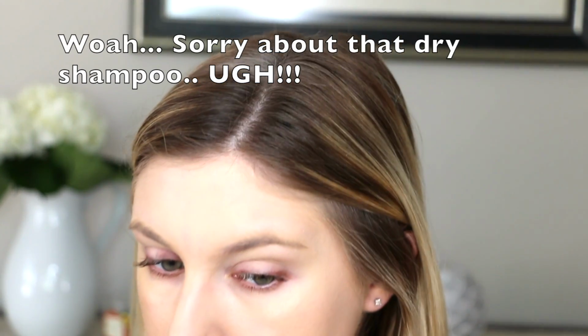Okay, so that is one layer and I feel like it has completely covered everything. Like I said, I didn't put it under my eyes. Just kind of looking closely here. Let's see. I don't know if you can tell, but I can kind of see my pores, which I'm not a fan of. And to me it looks a little bit heavy, not anything crazy.